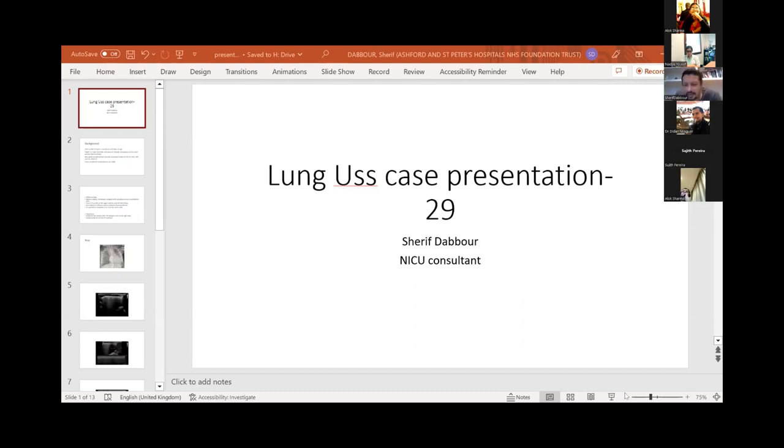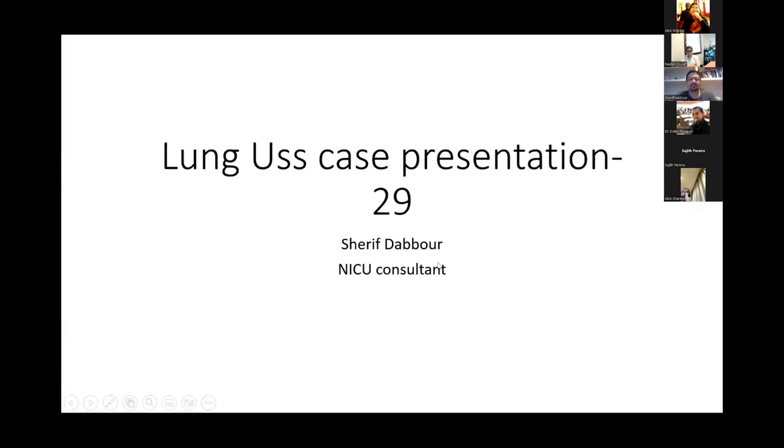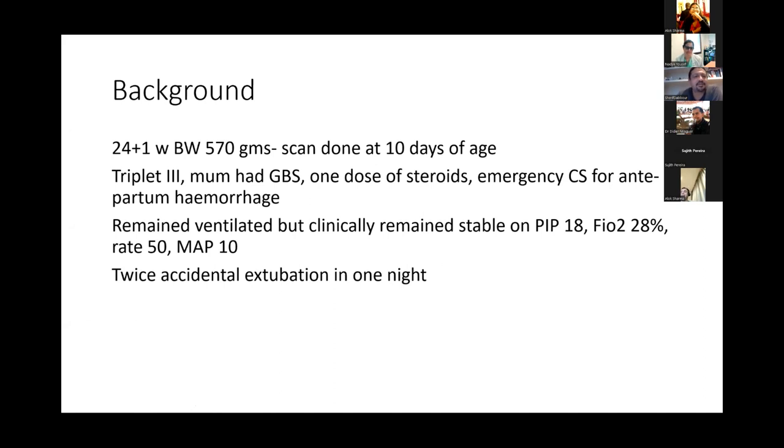So, great. Hi everyone. Hi Alok and hi Nadya. Thank you for your inputs and your efforts with us. Today my name is Sharif and I'm one of the neonatal consultants at St. Peter's Hospital in the UK. Today I present a lung ultrasound of a baby. This baby is triplet number 3. The triplets were born at 24 plus 1 weeks. Triplets 2 and 3 are in our hospital, triplet 1 in another hospital.